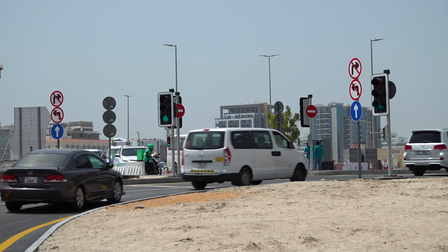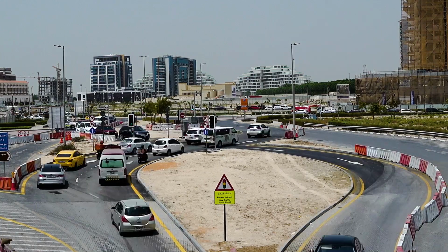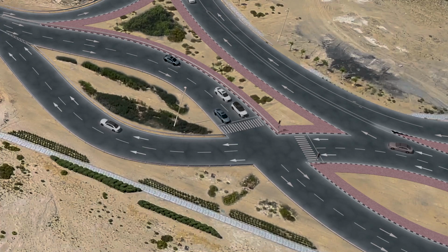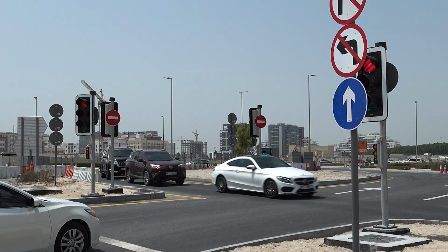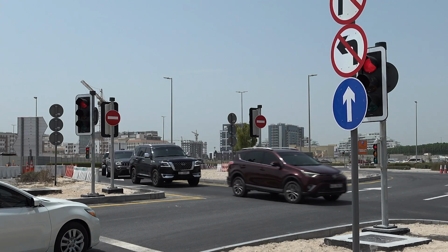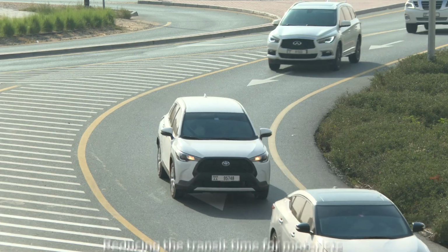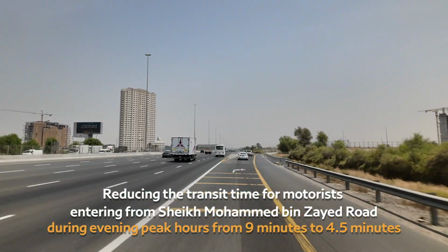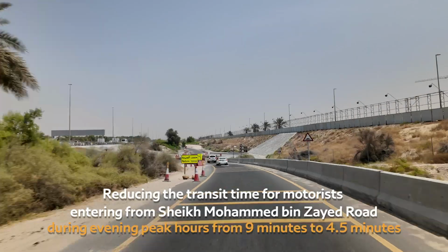Additionally, a signalised junction was introduced at the entrance to the area, which streamlined traffic flow, reduced congestion and shortened waiting times at the entrance from Sheikh Mohammed bin Zayed Road. These traffic enhancements have increased the capacity for vehicular traffic heading to the two communities and reduced the transit time for motorists entering from Sheikh Mohammed bin Zayed Road from 9 minutes to 4.5 minutes during evening peak hours.